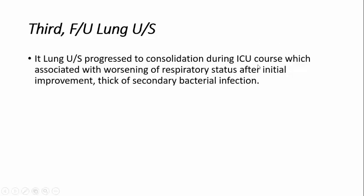If lung ultrasound progressed to consolidation during ICU course, which associated with worsening of respiratory status after initial improvement, think of secondary bacterial infection. It's very important. If your patient admitted to ICU and received the steroid and the proper treatment for ICU, and your patient improved, and after a couple of days start to worsen with appearance of consolidation, this is very unique for the bacterial infection and secondary bacterial infection.